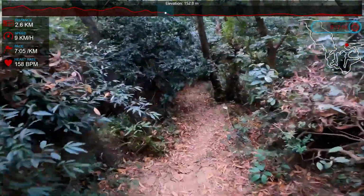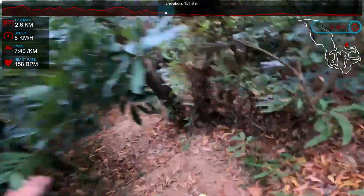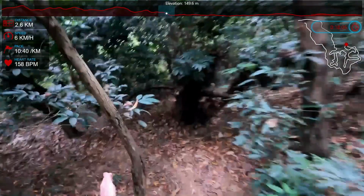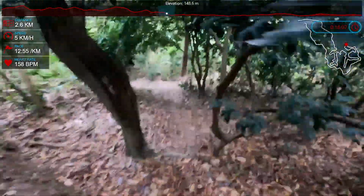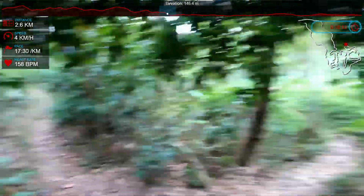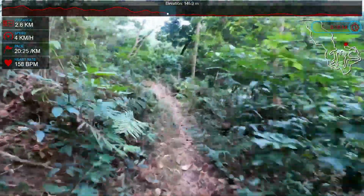And this is a steep descent now. Nearly fell. It's actually really steep here. You got to be very careful. I'm holding onto tree branches as I'm going down. Now that way.